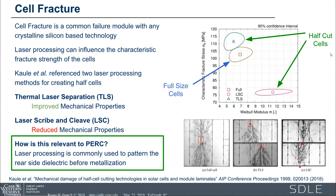There was some work that shows that different laser processing techniques, in this case applied to forming half cells from full cells, can give very different mechanical properties of the cells. In the chart on the right, higher up means a higher stress is required to create fracture, and lower means a lower stress is required. Two processes were used. Thermal laser, a very clean laser process, in fact increased the fracture strength of the material, whereas a less clean laser scribe and cleave method can actually reduce the fracture strength.